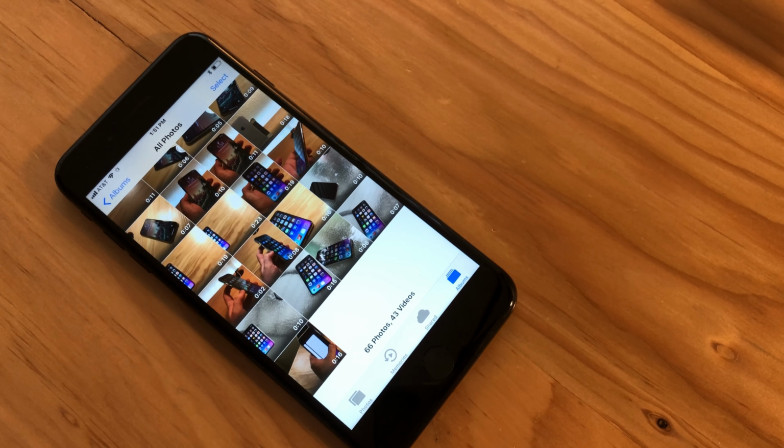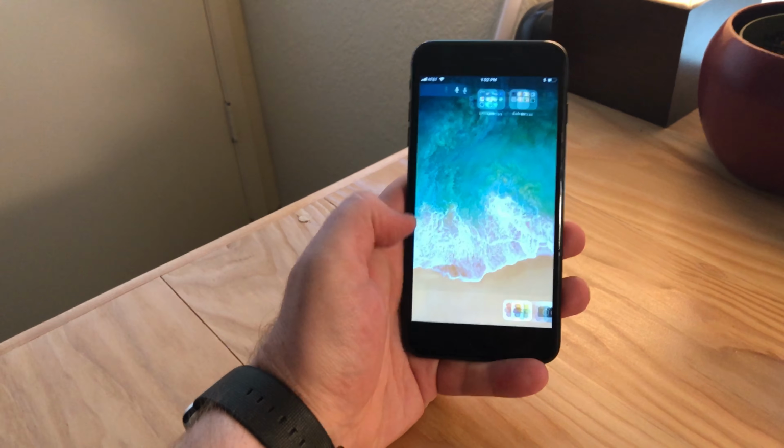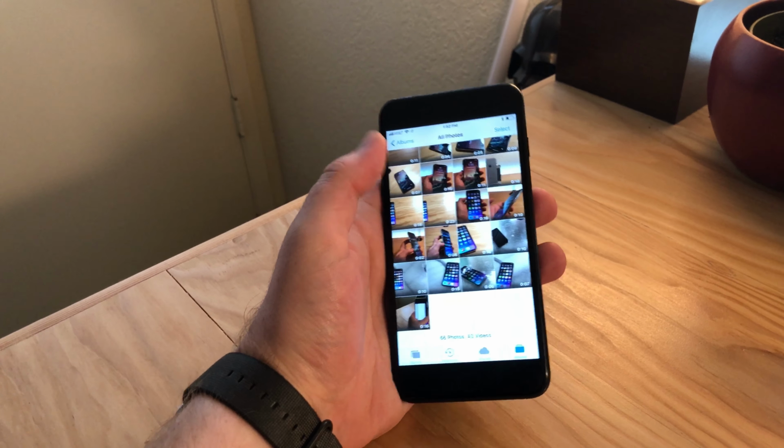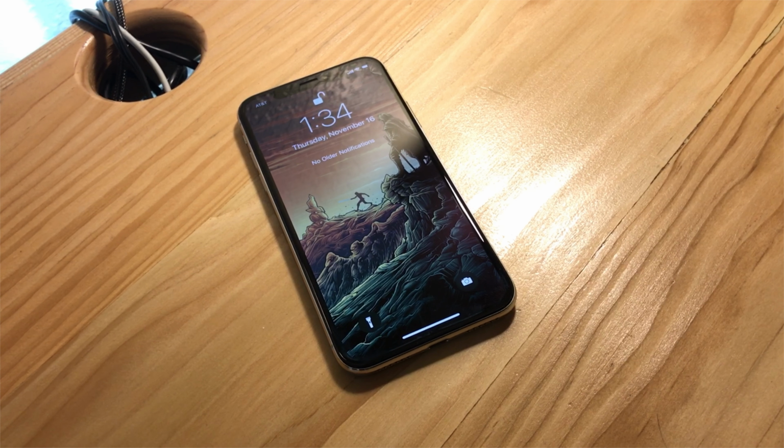The square design, the home button, the bezels on it just absolutely feel like an ancient device that comes from the time of the dinosaurs. Like, I am very, very excited about this updated look.